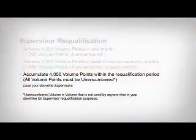With this method, you have 2 options. You can accumulate 4,000 volume points within the 12-month requalification period. In this case, all of those volume points must be unencumbered. Now, this next point is important. If you use this method, you'll maintain your 50% discount on your purchases for your personal use and for retail. However, any downline supervisor lineages would be moved up to your next upline supervisor, so you need to be aware of this fact.